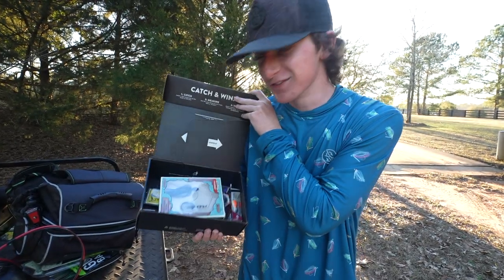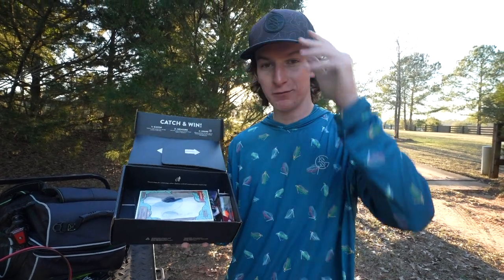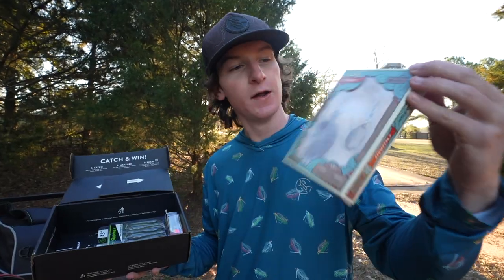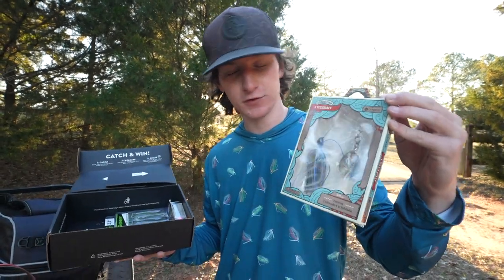All right, so this is this month's box, starting off hot and heavy with the first one. On the top we have one of my personal favorite spinner baits. We have the Cycle Bait, the 10,000 Fish Cycle Bait in the black and blue color. This is a really unique and cool spinner bait, and it should definitely catch us a fish today.